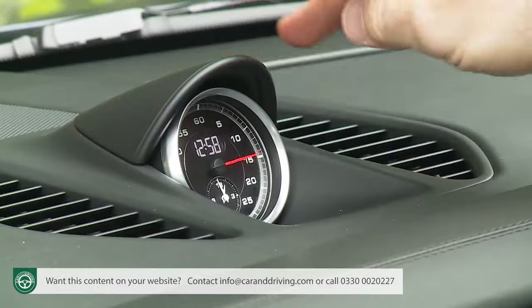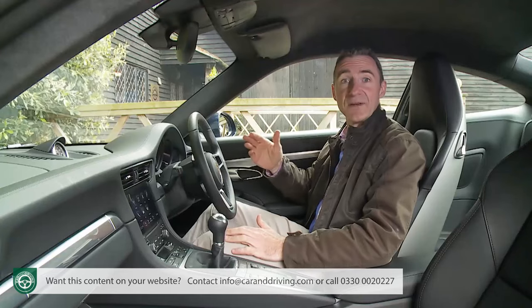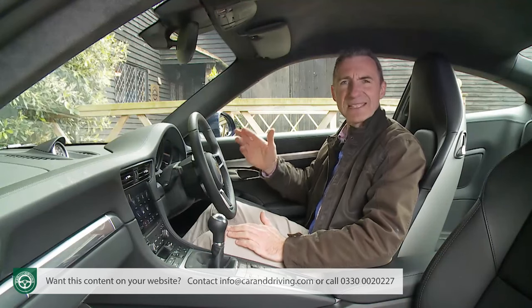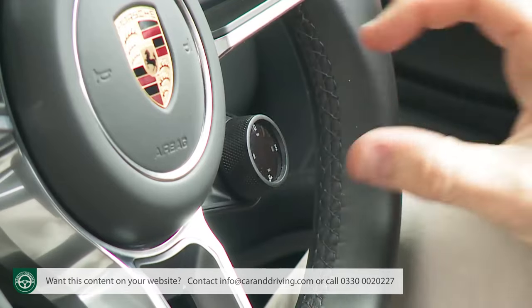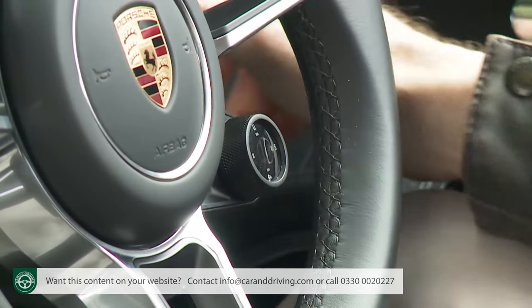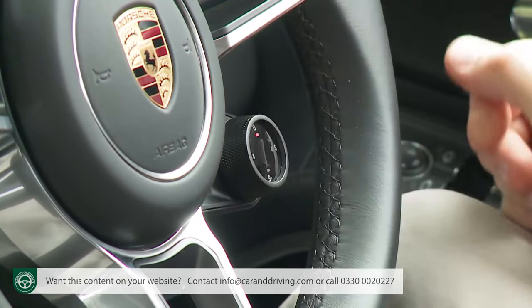Things like this digital and analogue stopwatch centrally placed on top of the dash and fitted as part of the optional Sport Chrono package. Less familiar is an addition to this improved model, this rather cheap-looking rotary controller that sits below the right-hand spoke of the redesigned steering wheel and allows you to switch between the various driving modes.